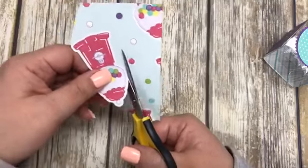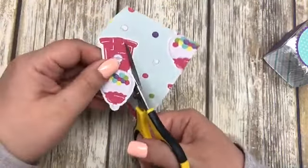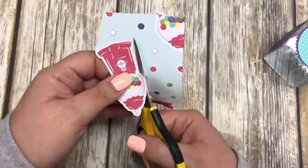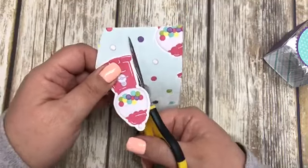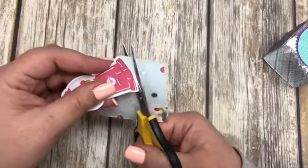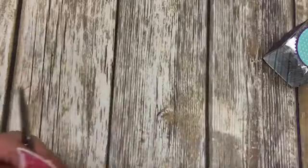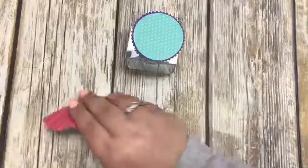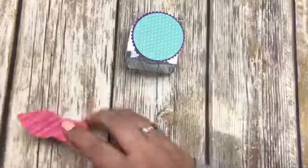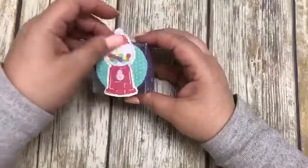So, and they went really, really fast. This is not anything hard to cut out, but aren't they adorable? And then what I did is I bought gumballs to put inside of this cute little treat box. I know, really cute and clever, right, guys? So anyway, and then from there, what I did is I just adhered this gumball machine onto my project like so.